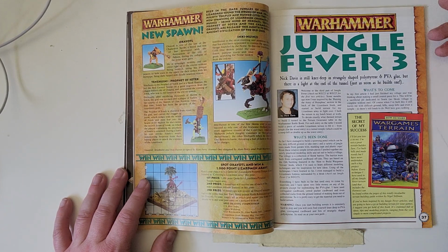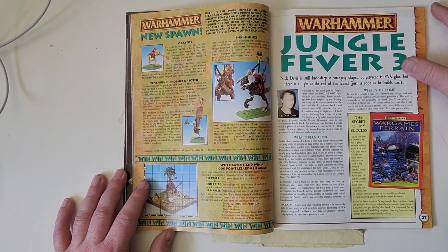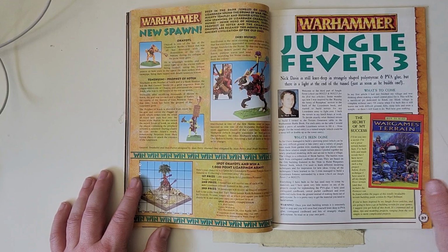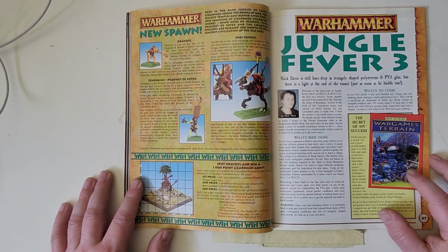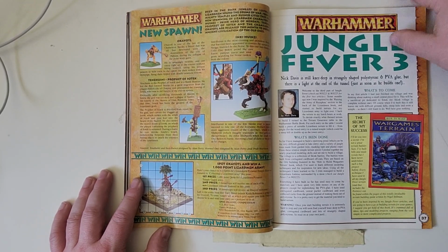And then we step into Jungle Fever 3. This is my third implementation of talking about how to build jungle scenery. Look at me, I'm so young. Oh my gosh. And this is linked to the How to Make Wargames Terrain book. This is the first time we released a useful how-to book from Games Workshop, because we actually made proper wargames terrain and showed you how to do it. Yes, finally, better than the painting guides that book was.